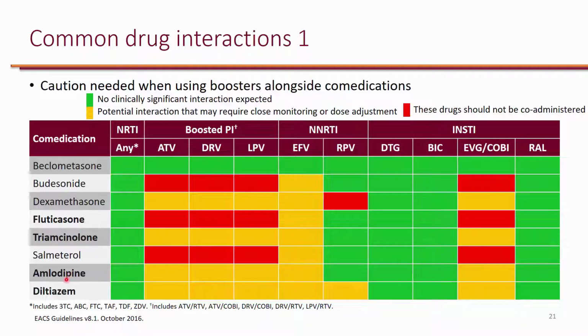Amlodipine and diltiazem are two drugs that you will commonly see. There is an interaction with boosted regimens and efavirenz. Not necessarily a contraindication, but it's important to keep that in mind. You will monitor patients' blood pressure and heart rate with diltiazem.